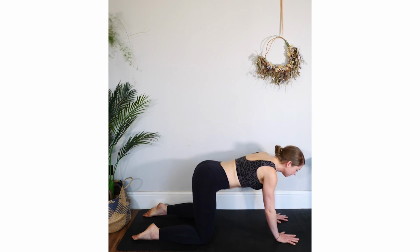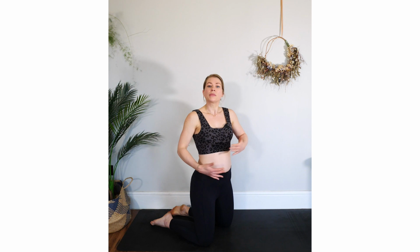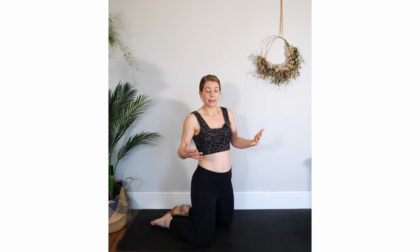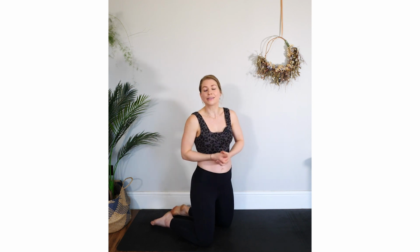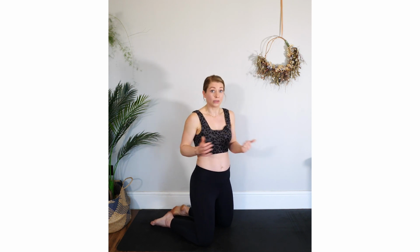So it's not aggressively sucking the belly button in. We definitely don't want to be doing that, but instead it's a feeling of gently hugging our babies in, or imagining that we're doing up a belt or a corset, feeling that gentle lift that transverse causes, and then letting it go and release. And there are so many exercises that you can do to strengthen that transverse muscle. We do lots of them in the Bump Plan so that you are not limited at all.